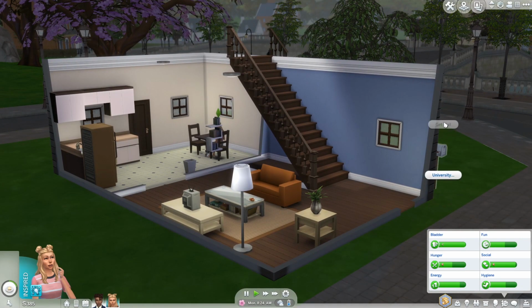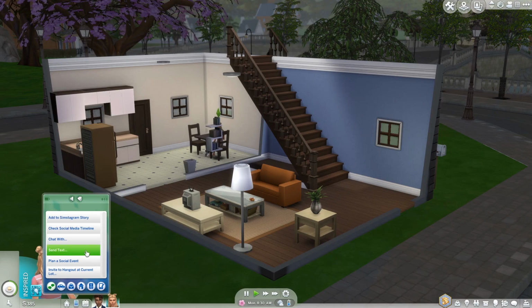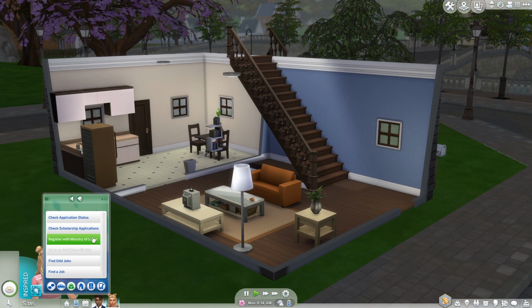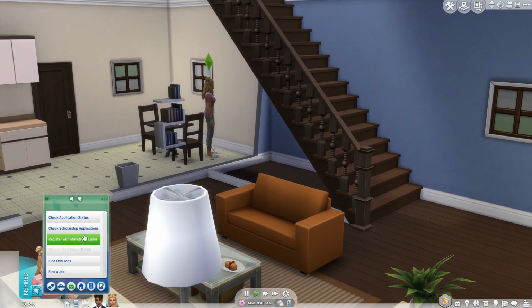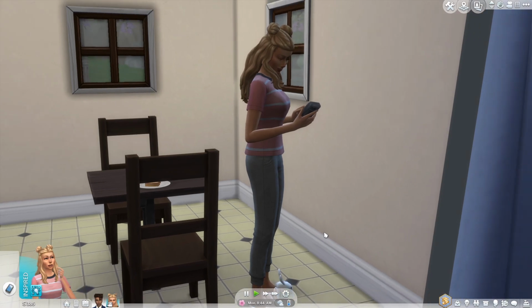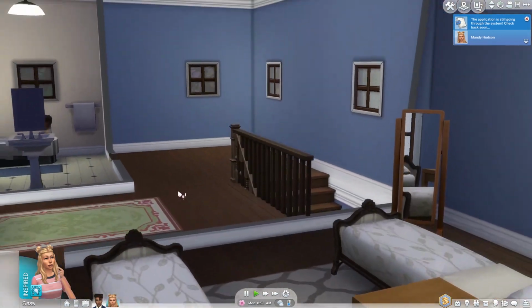Let's see if we've got anything. We haven't got any mail, so I'm pretty sure that's how we'll find out about university. And if we had a computer, we'd be able to check our application. I wonder if we can do it on the phones. Oh yes, we can check our application status. Alright, so she's done eating. Let's check application status. How's it going? Are we in? The application is still going through the system. Check back soon. Okay, still have a while to go.